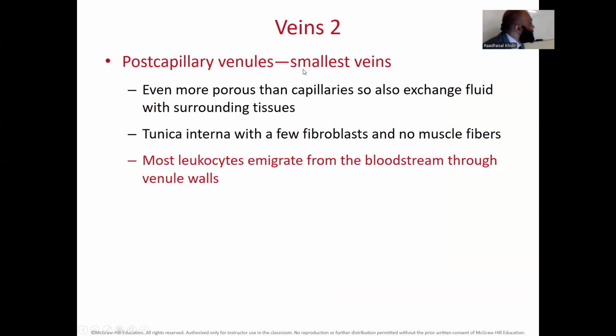And the same way we said we have a distributing artery, and we have a conducting artery, and we have resistance arterioles, the same way the size of the veins progressively increase. The smallest ones are right next to the capillary. Then you have the distributing veins, then you have the conducting veins.